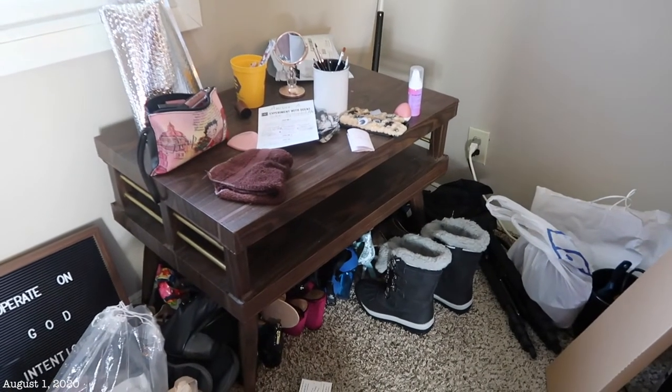Yeah, my camera died, so y'all didn't get to see the actual transformation, everything dwindling down. And like I said, I just have to keep going because I have limited time to get everything done. But this is what we're looking like now.